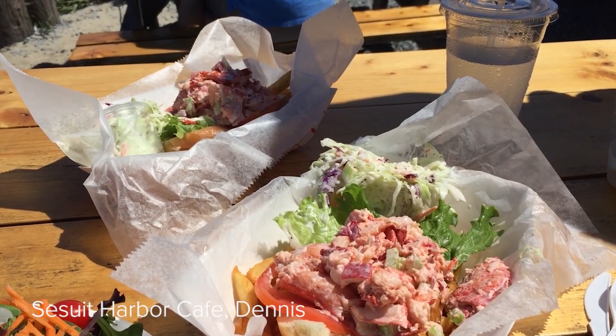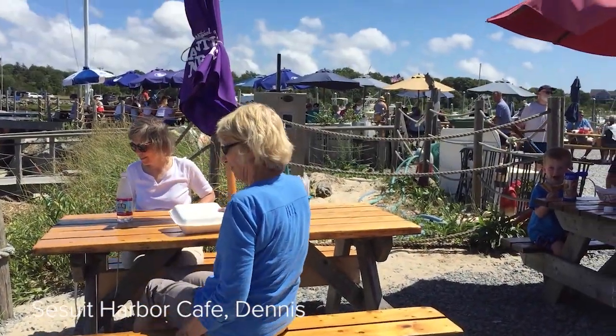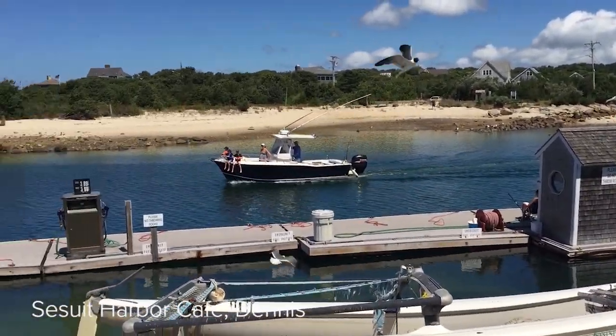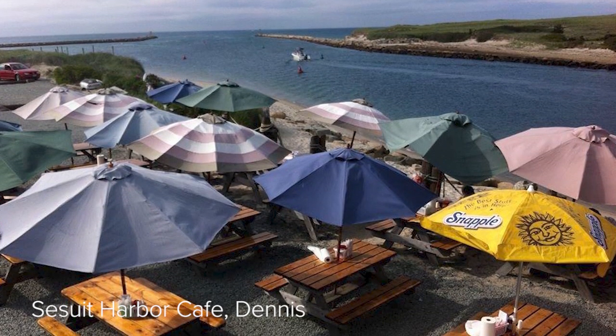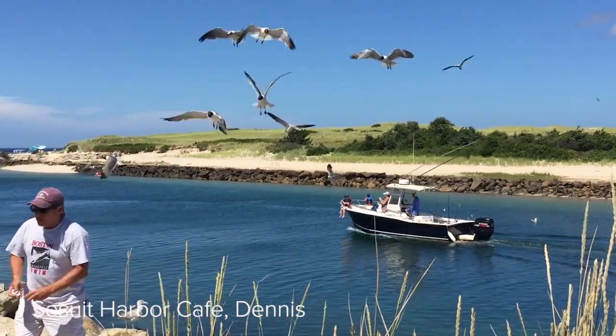Sisuit Harbor Cafe. While this is hidden back by Northside Marina on Cape Cod Bay in Dennis, Sisuit Harbor Cafe is well known and well loved. This is the place we take our out-of-town guests. We've featured this restaurant before because we truly love it.